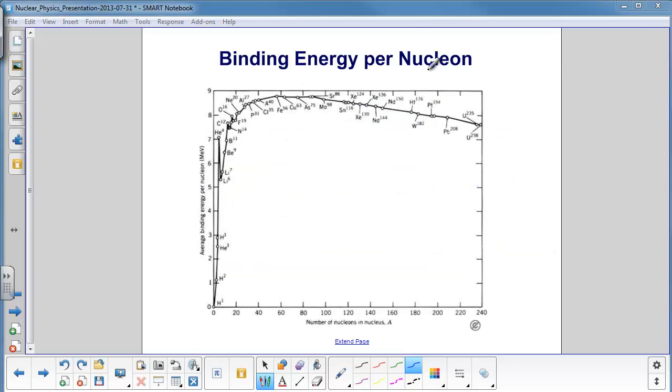Here's the curve of binding energy per nucleon, and that's right over here on the y-axis, average binding energy per nucleon in MeV. And here are the number of nucleons in the nucleus, atomic mass number A. And you can see how the curve goes up very sharply here, more and more energy to remove one nucleon. That's basically what it is, how much binding energy you need to kick out one nucleon, whether it's a proton or neutron. Here's the peak at helium-4.